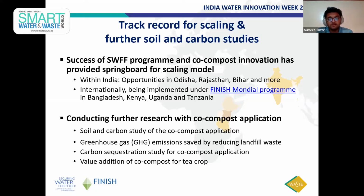And right now we are also conducting further research on the co-compost application by looking at the circular economy, and those are soil and carbon study for the application of co-compost, meaning a soil study of soils before and after application of co-compost with the Indian Soil Research Institute, and also the greenhouse gas emissions saved by utilizing the landfill waste for the co-composting process, and a carbon sequestration study of the soils after the co-compost applications, and value addition of co-compost for the tea crops, meaning developing a specific co-compost product for a specific crop, for example the tea crops in Nilgiris. And also we are looking at the feasibility of getting carbon finance, that is carbon credits, for our upcoming decentralized co-composting projects in our 6 Finnish Mondial countries.